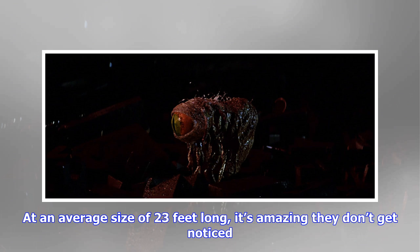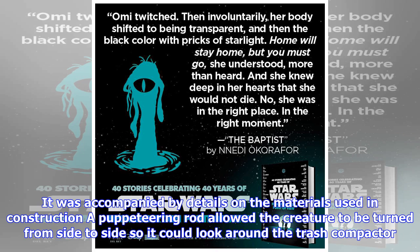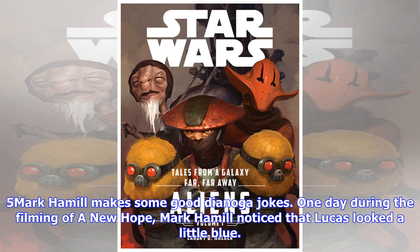4. The original puppet had hand-pinched hair. Yuck. A dianoga puppet used for second unit filming at ILM recently went on the auction block. It was accompanied by details on the materials used in construction. A puppeteering rod allowed the creature to be turned from side to side so it could look around the trash compactor. The dianoga was made from latex over foam and featured hand-pinched hair and a mechanism that allowed it to blink.